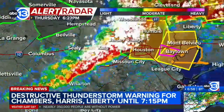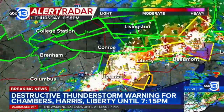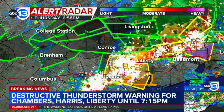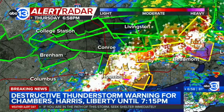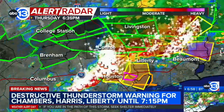And what we have is a destructive line of thunderstorms moving through Southeast Texas. There's a tremendous amount of lightning with it. We've got a special marine warning now in effect for Galveston and Trinity Bay. We've got a tornado warning, and we've got this huge destructive thunderstorm warning that is in effect.